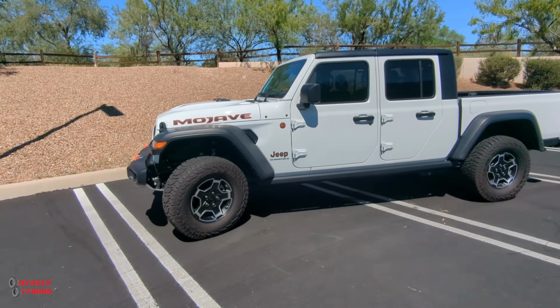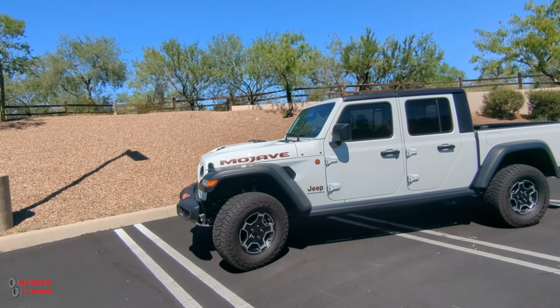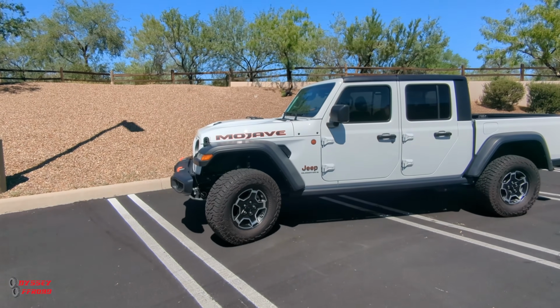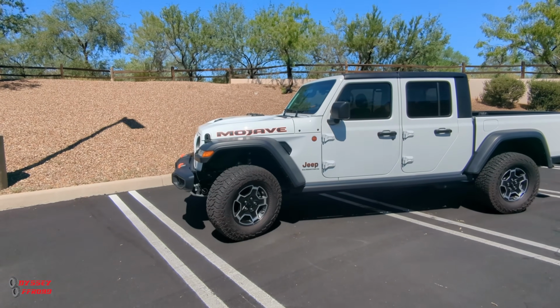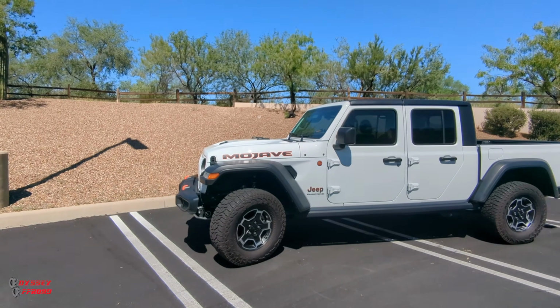The Mojave has a lot of differences from the Gladiator. We'll run through them real quick, but if you guys have been researching this topic already and you're considering two of these trucks, you probably know most of the differences. But let's talk about the positives and the drawbacks to them all.